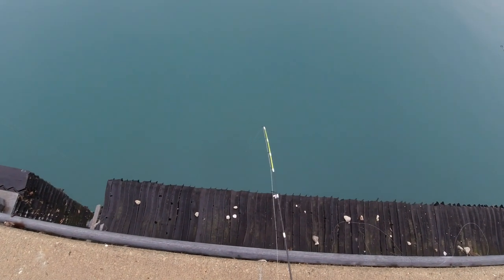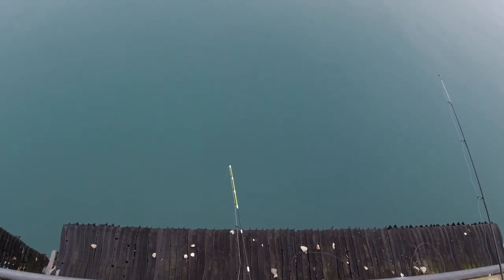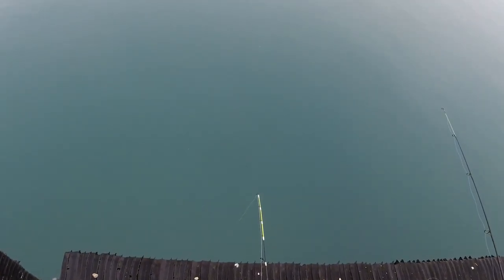If you had a way to see your bait and keep it above them, that'd be good. Because they don't like seeing the line. Like having the bait all the way at the bottom because they get a look at it. Look, it got hit instantly though.